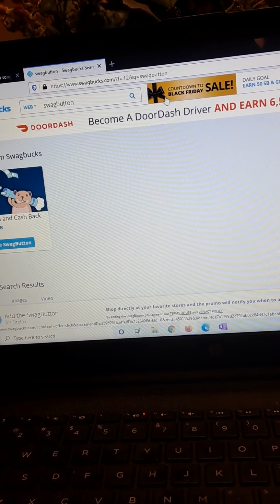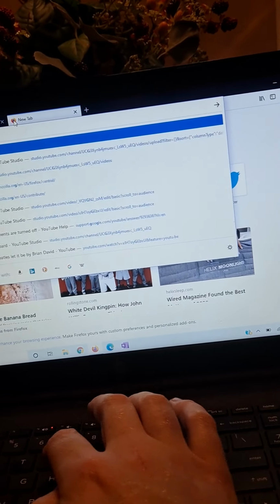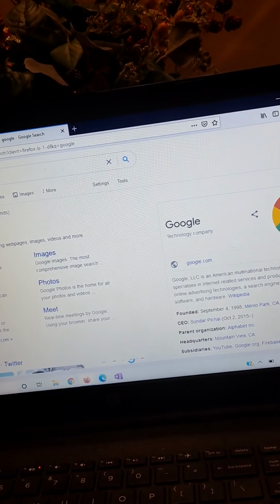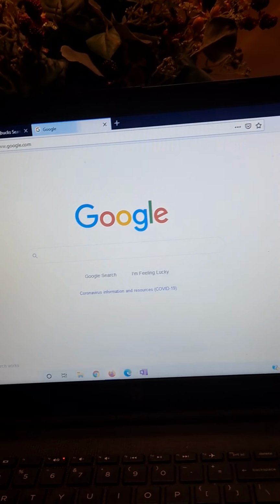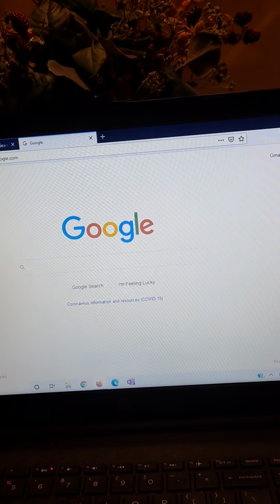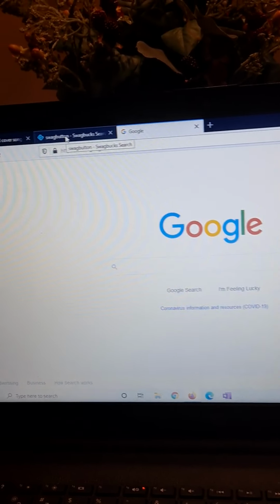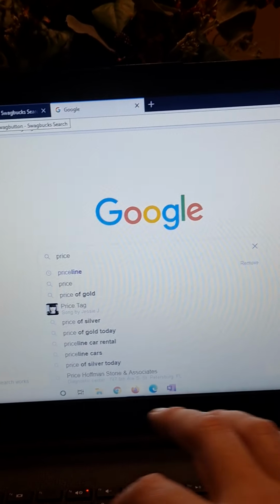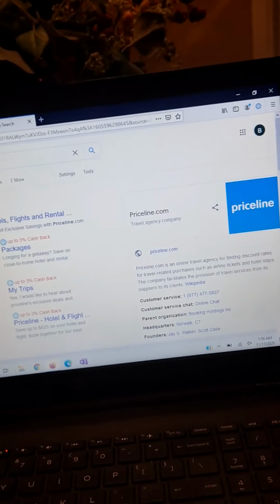Let's zoom in on that a little bit. So this is how it works. I'm going to open up a new tab. I'm actually going to go to Google, and I'm just doing a regular Google search. I'm gonna go to Priceline. It's my favorite site to search for hotels. I'm just gonna give you an example of how the swag button works.